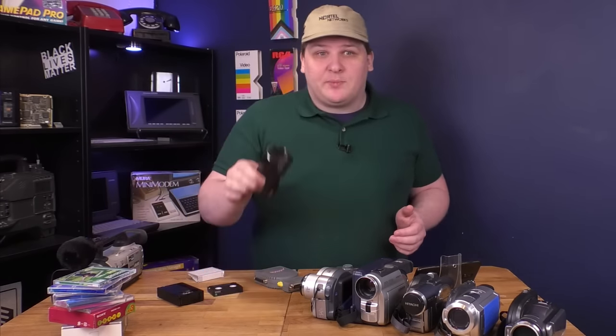Digital video was taking up tons of space even when it was new. The bitrate of mini DV in 1996 was 25 megabits. Now, codecs have gotten better over the years, so we can store a lot more in the same space, but 25 megabits is about what this camera is recording at right now. If you do the math, at 25 megabits per second, times 60 minutes, times 60 seconds, this little tiny tape stores about 11 to 12 gigabytes of data.